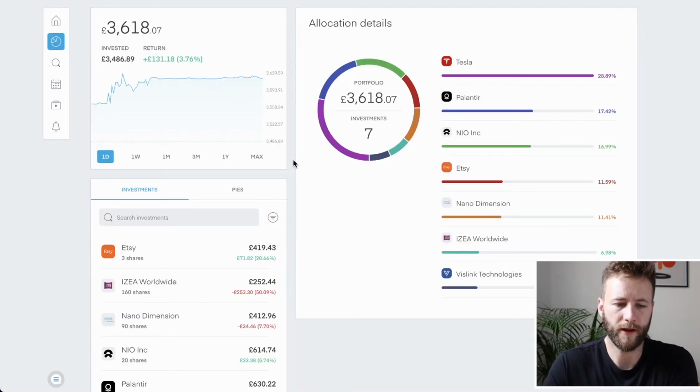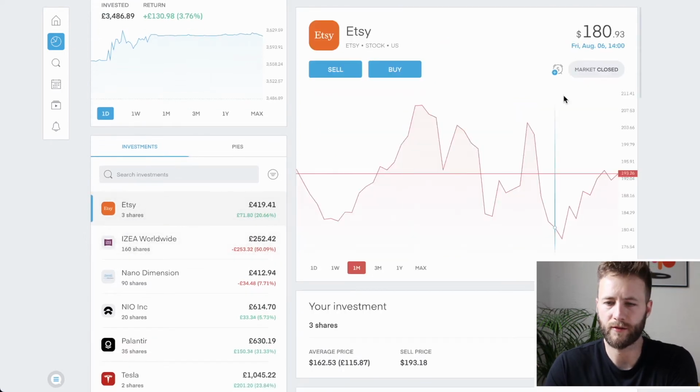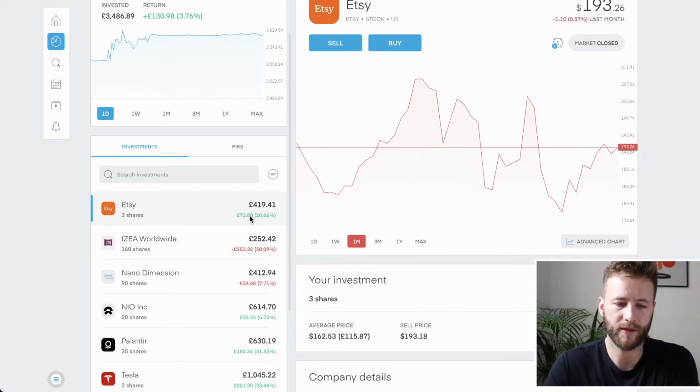So going back to the portfolio, obviously we'll go through these quickly. Etsy, they have travelled pretty much horizontally for the last month. They've been up to 208 and lows of 178, like I mentioned with the earnings report that happened. So they've just trailed horizontally. I'm still holding there at 20% up, which I'm pretty pleased about, and I obviously have high hopes for the future for these guys because my girlfriend uses them, and that's a pretty good sign.